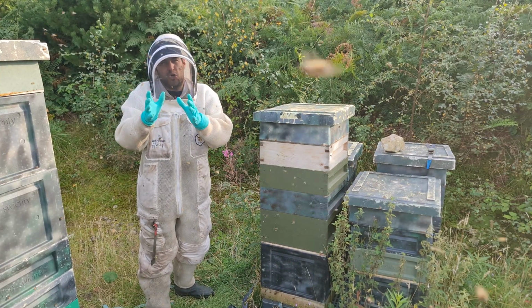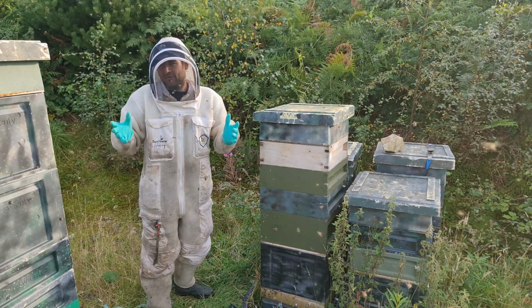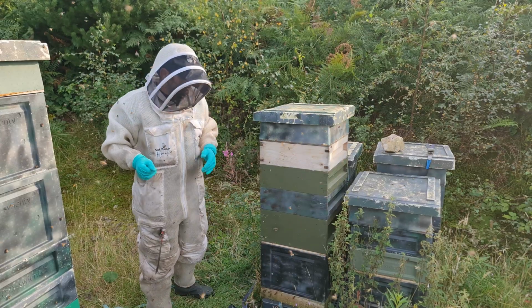And you will have to excuse all the bees flying across the camera because you're in the way of maybe 4 hives' flight paths there. So I do excuse all of the bees flying across the camera.